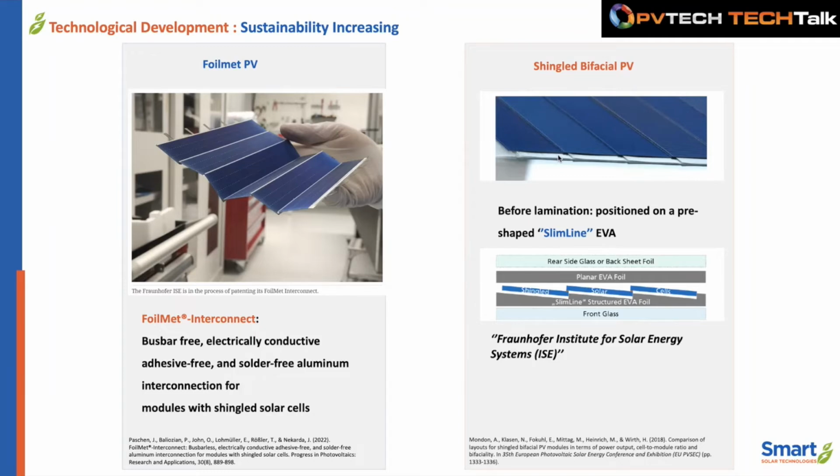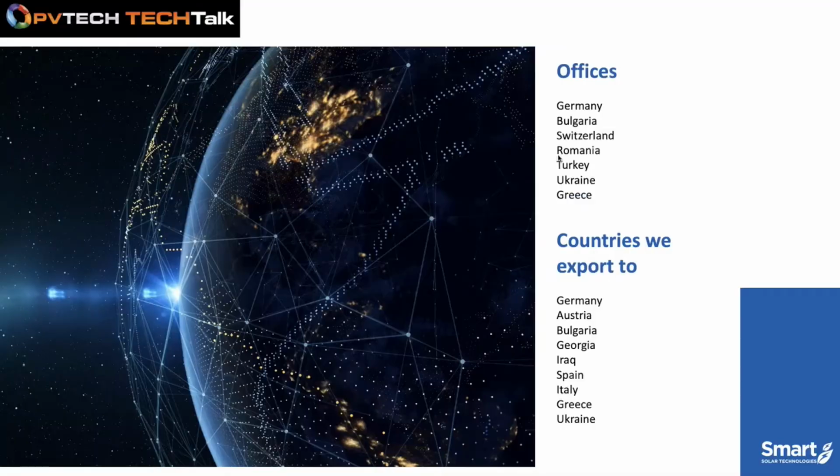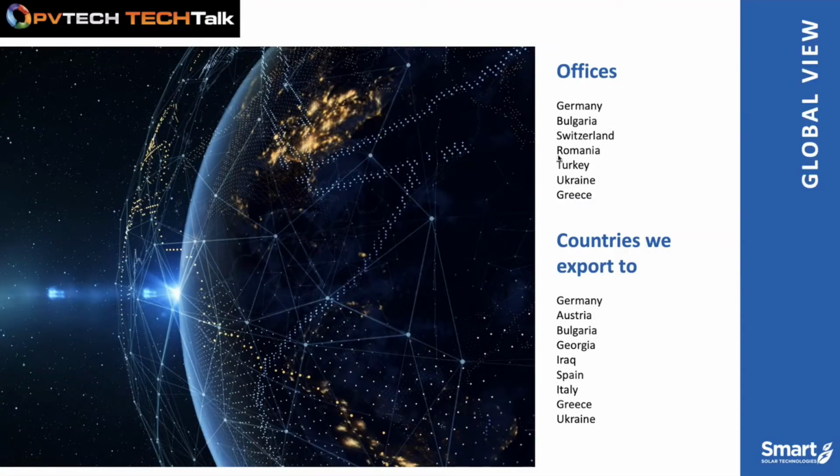There are different kinds of connections. I will not go into those technical sides, as my colleagues are more technical, and Fraunhofer also has a lot of things about these shingle products. And hopefully we will be establishing a stronger relation with Tongwei and also with CND, and installing these products through our offices in Germany, Bulgaria, Switzerland, Romania, Turkey, Ukraine, Greece, and hopefully also on the other side of the continent. We will be in the United States next year. And we believe that we will be able to produce these modules in Turkey and ship them out to overseas as well. Thank you very much.